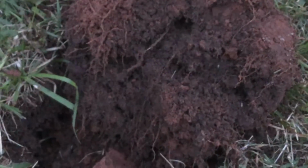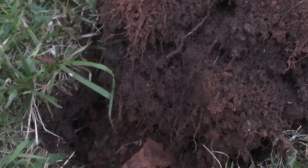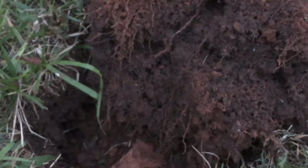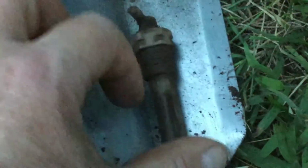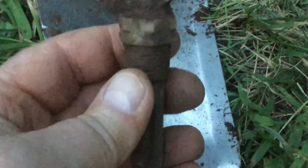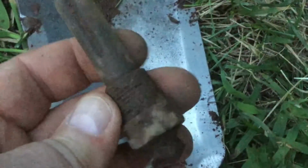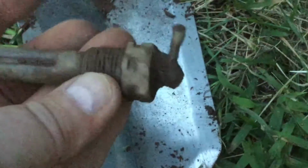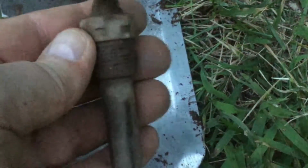Well, it's getting really late, and this is going to be the last target for sure. With a nice signal. I could have sworn we had a copper penny, but instead we have a piece of copper mechanical something. Looks like, I don't know, definitely screws into something. It's like a sensor or something, I don't know. But that's going to have to be it for tonight.